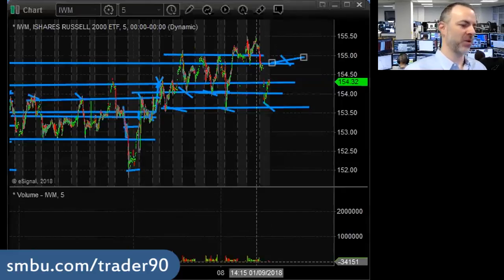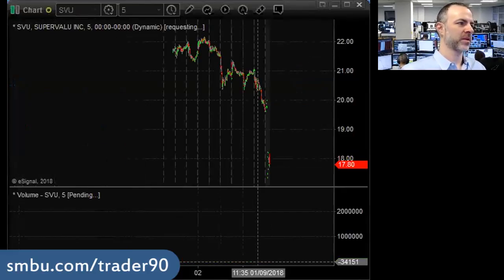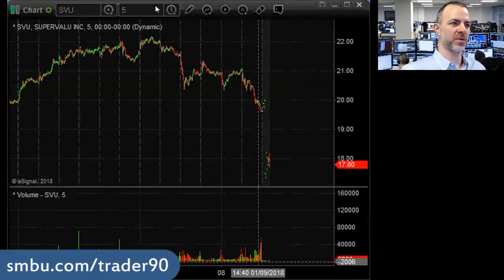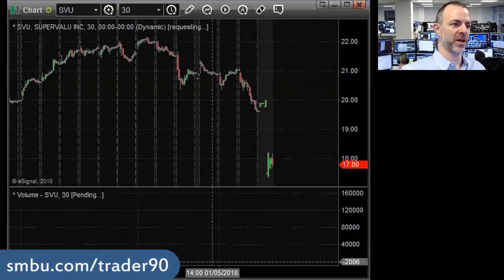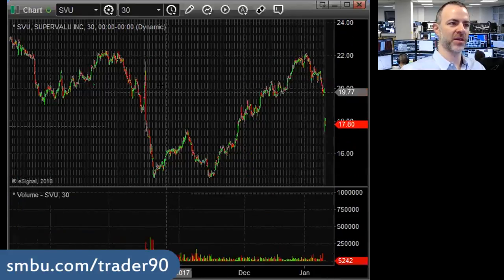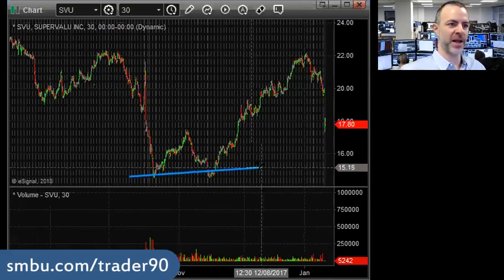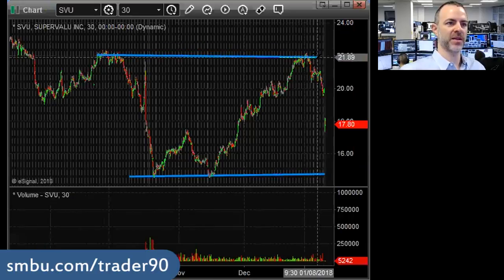All right, so SVU. Okay, so the numbers were solid there, but the guidance was weak, so I guess that's why we're getting our gap down. And we already were involved. It had the hard down move here, double bottom down in 14.5, so it's rallied up quite a bit. So that's probably your main reason for it to come down.